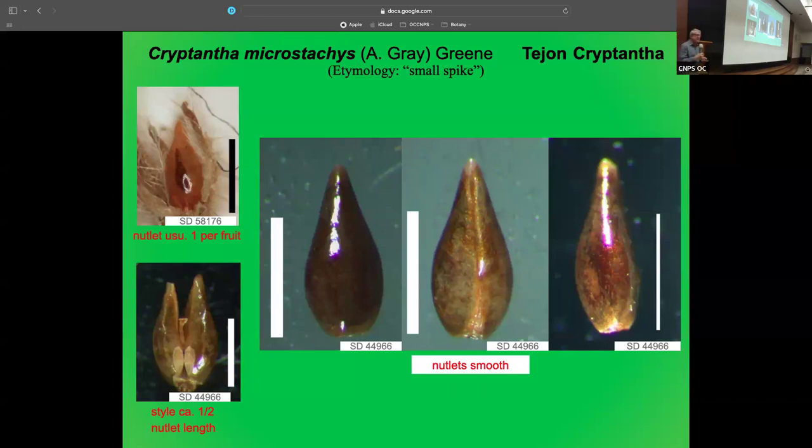So with Cryptantha, you want to try to, I'll reiterate again, pull out those nutlets if they're present and put them in the palm of your hand. If you have some type of macro photography, you can photograph it. People are doing that more now. So that's important in identification.